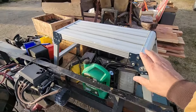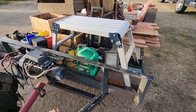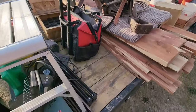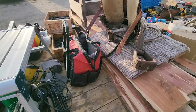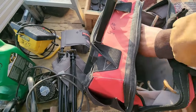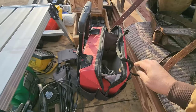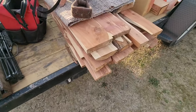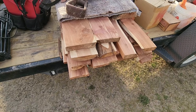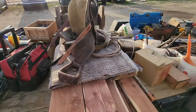These are nice folding. Either a workbench or a step, whatever you want to use it for. Those are pretty handy to have. Here's a bag full of these hold downs. Those are nice. I bought a bunch at one of the auctions here recently. Look at these cedar planks. If a guy wanted to build some cool stuff, wish I had the time. Another saddle.